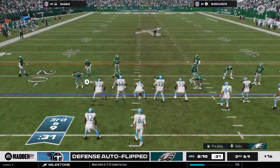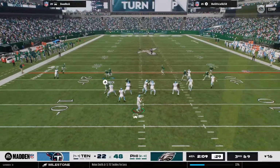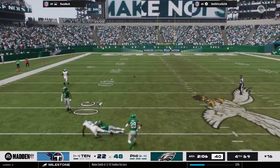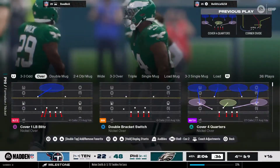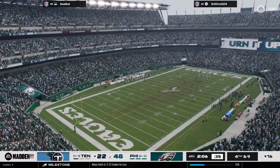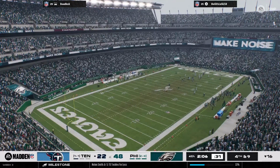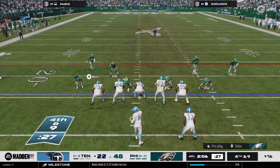3rd and 9 here. A shotgun snap for Goff. And unable to connect, incomplete. Now give them credit, they took their shot, but it's going to bring up 4th down. That's coverage you'd expect to see in a tie game late. Not in a lopsided game like this. They are not letting up.